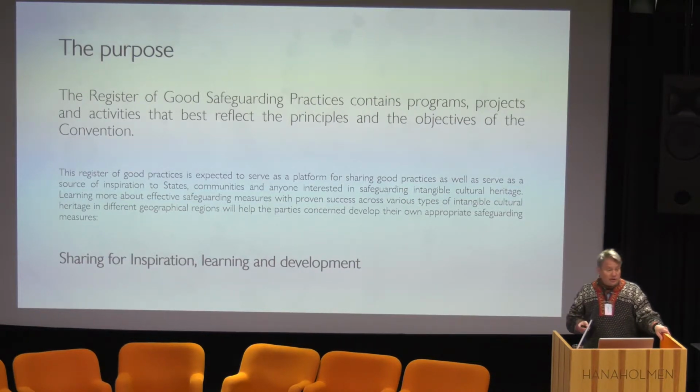And if you look at the elements, or the programs, projects, and activities that are inscribed, it can be a physical place, like the land of legend, for example. It can also be a methodology, like the Kodály system, which is inscribed from Hungary. Or it could be a festival or something. Those are the three main types of inscription on the register.